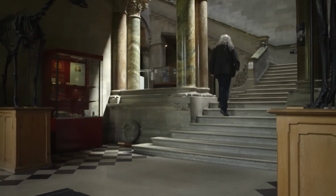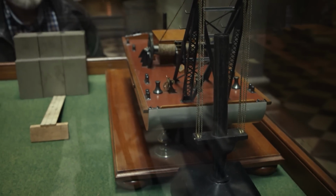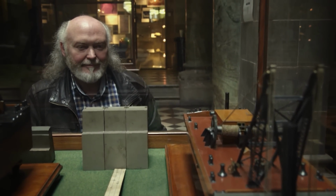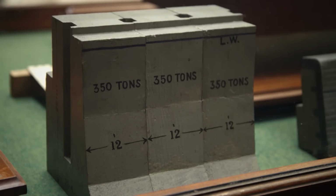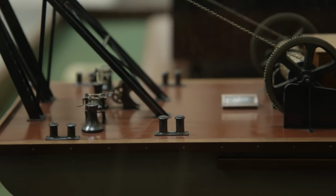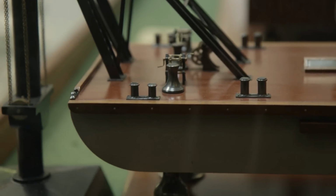Building a timber dam was slow and expensive. Stoney developed a diving bell system which would allow for the replacement of stone and rubble with massive concrete blocks. In 1869, he was about to find out if his innovative but unproven system would work.